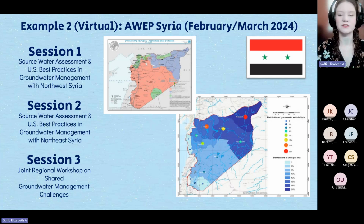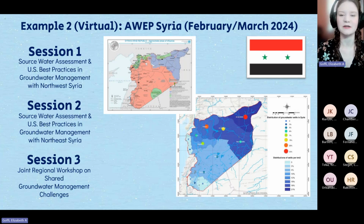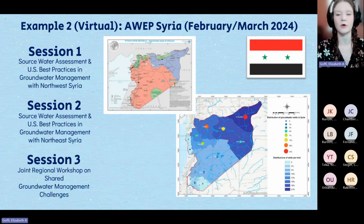The reason for keeping this program virtual is probably pretty obvious, but includes things like the unstable security situation, the inability to access relevant sites, and the significant risks posed to participants for engaging with the US government. On the left side, you'll see that this program also has a pretty interesting structure, where we'll first do separate technical training sessions with each region in late February, and then we're going to have a final workshop in early March designed to bring together both groups for collaborative discussion on shared water challenges. The experts, who are 2 private sector hydrogeologists, will conclude the program with a final report that summarizes the findings from all 3 sessions and highlights areas for future engagement.